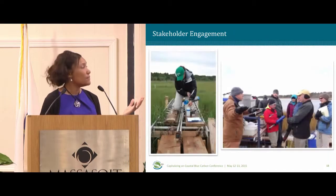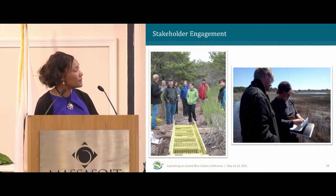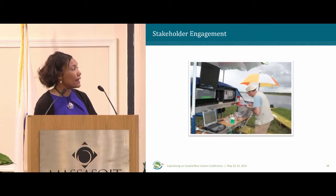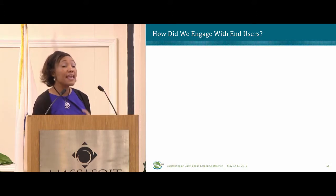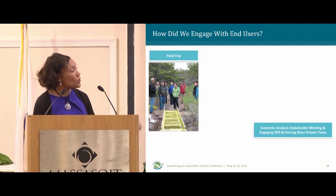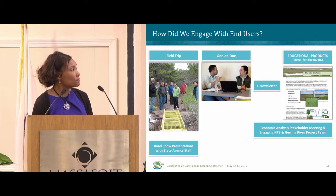Stakeholder engagement, we attempted to do that in a variety of formats. We try to get people out in the field, we try to get them to workshops, we try to do a list of different things, not just to check them all off, but because there were different ways that we could engage with our stakeholders. And this is a question that we actually put to our stakeholders: How do you want us to engage with you? And so these ideas through roadshows, through one-on-one interviews, through educational products, we try to do that.